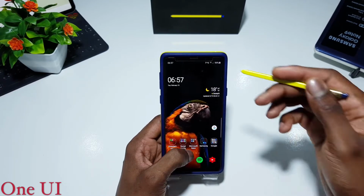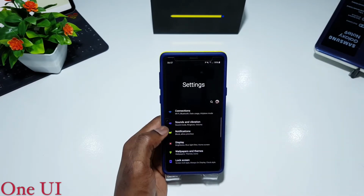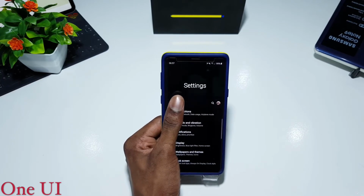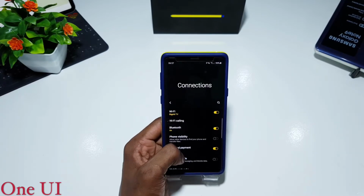And let's move on to the settings. It's the same thing in the settings. Everything is now shifted downward, right to the part where your fingers can easily touch. You see, I can easily touch connections, and I can pull it down again.